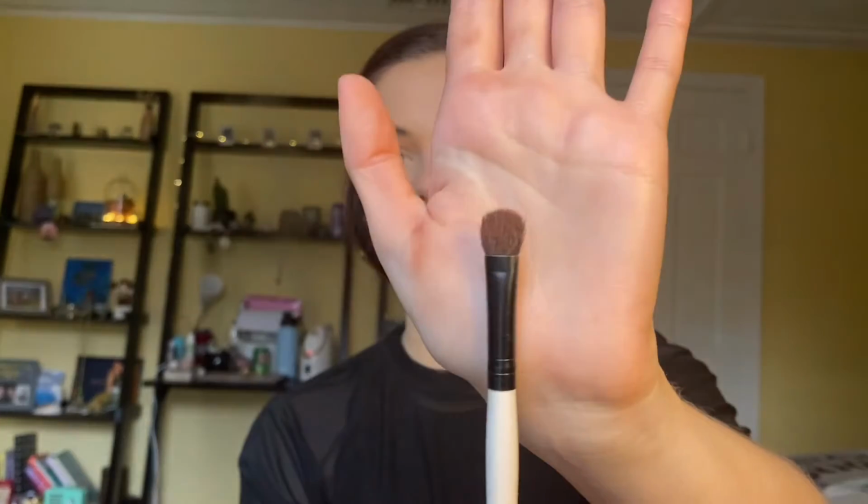I'm gonna take this flat Morphe shader brush, and I'm just going to take Citrine from this Kylie palette, and I'm gonna put that on my lid.